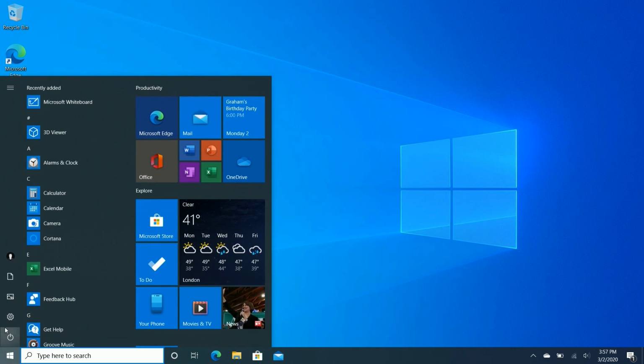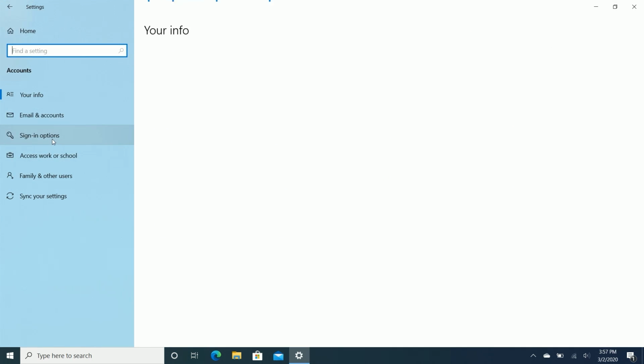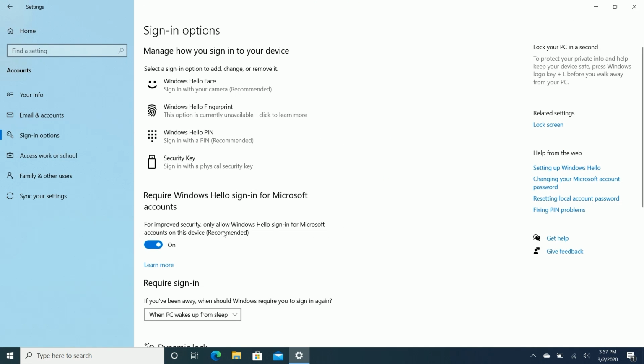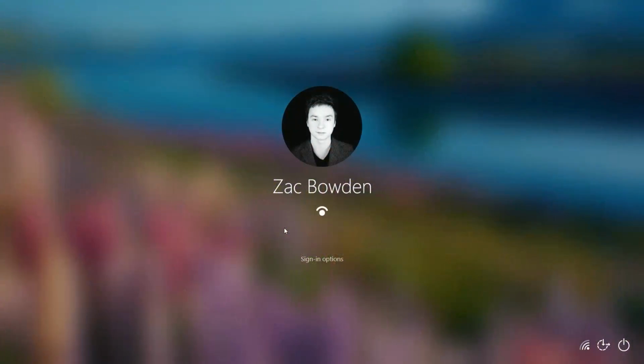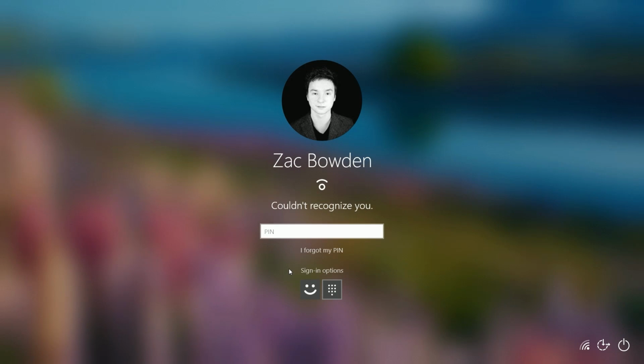Now, if we dive into settings, there's quite a few changes in here. First of all, if we jump into accounts and go down to sign-in options, you'll notice that there's this new thing here, require Windows Hello sign-in for Microsoft accounts. And essentially what this does is remove your password as an option for logging in on your PC. So this is already turned on. So if I lock the PC here and press enter, you'll see that it's using Windows Hello. And I no longer have the option to type in my actual Microsoft account password. I have Windows Hello sign-in with face or PIN, and that's it.